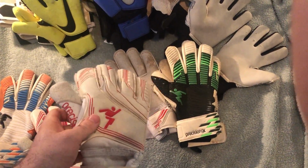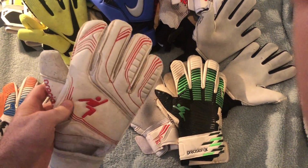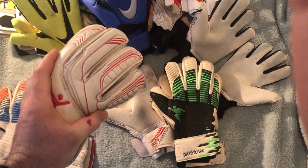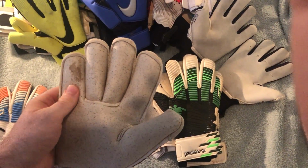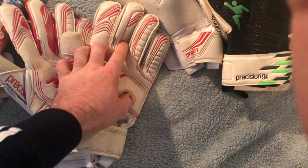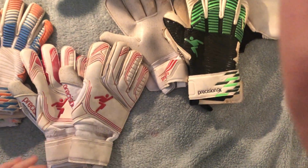I don't particularly like roll finger gloves. I think this is the only roll finger ones I've had. Got these for super cheap as well. But yeah, the roll finger didn't do it for me, and they fit huge. I drop a whole size in these, to be honest. You probably get away with a half size even. But yeah, they are really good. They're definitely a bit more solid. You can see the difference in the back ends here now, how lightweight that is compared to that.